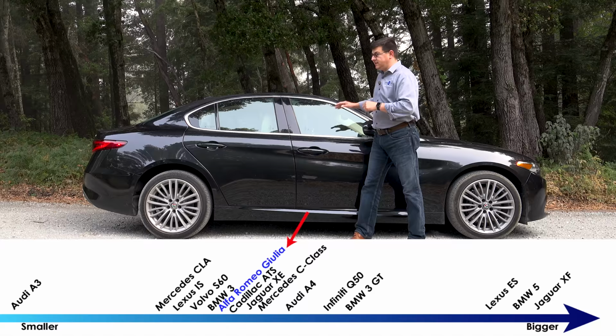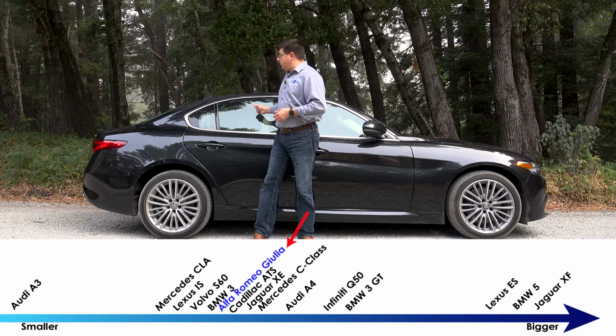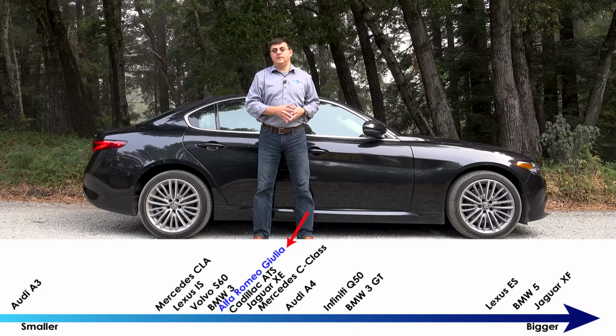That also means that we'll find less interior room than something like the Audi A4 or the Infiniti Q50, which are on the larger end of the scale, although we do find a little bit more room, especially in the back seat, than something like a Volvo S60, which is at the smaller end of the scale, down there with the Lexus IS.